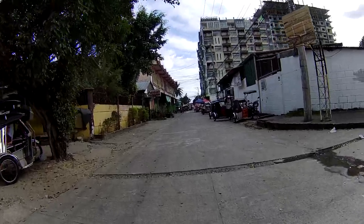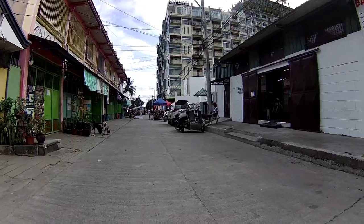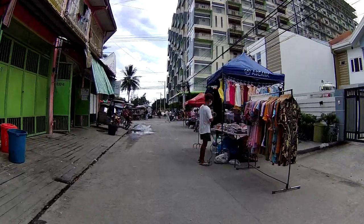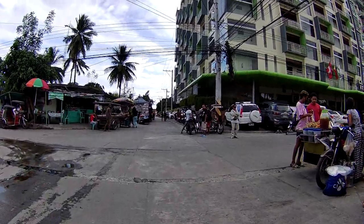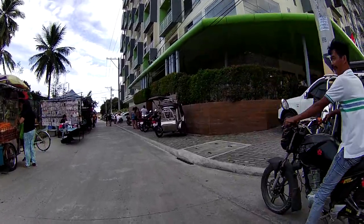Up ahead where she's taking me, I guess is a new hotel they're building or extending to. They have like an outdoor market or festival going on or something today, it looked like. All these tables up and tents, all selling something. Is that the Swiss hotel? Looks like a Swiss flag or something there.